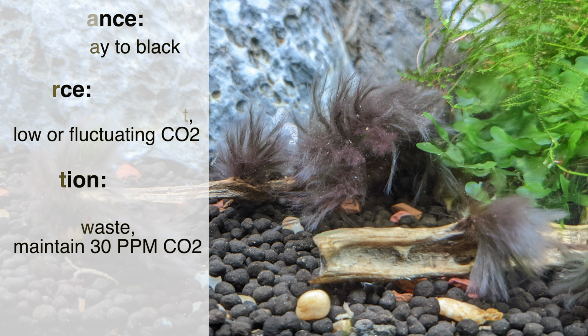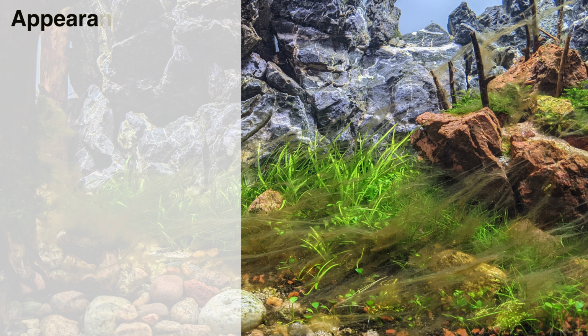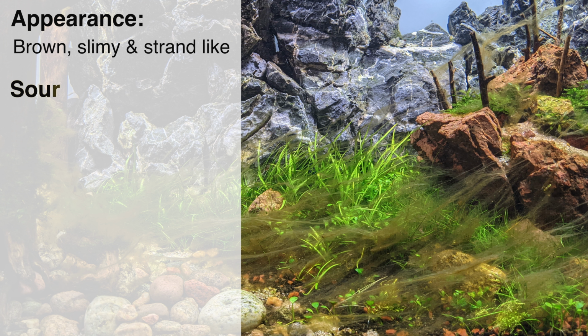Diatomaceous algae is brown, slimy, and strand-like. Outbreaks can feel really overwhelming because they tend to take over the entire tank out of nowhere. Fortunately, these usually take care of themselves over the course of a couple weeks. Brown algae usually shows up early, maybe a month or so after setting up an aquarium. It's often associated with aquariums that have sand beds.